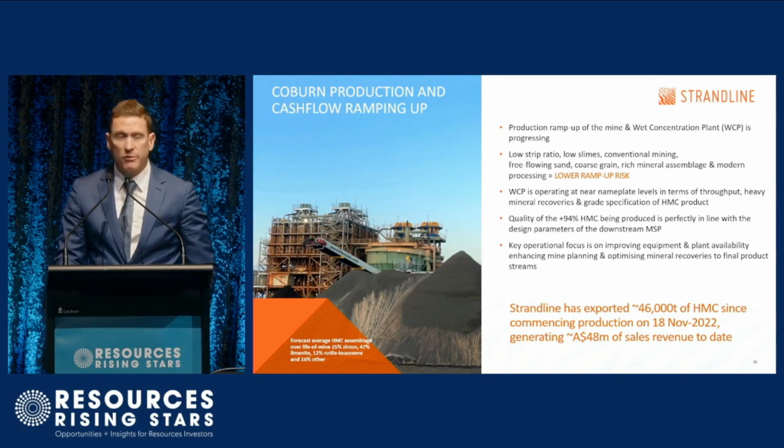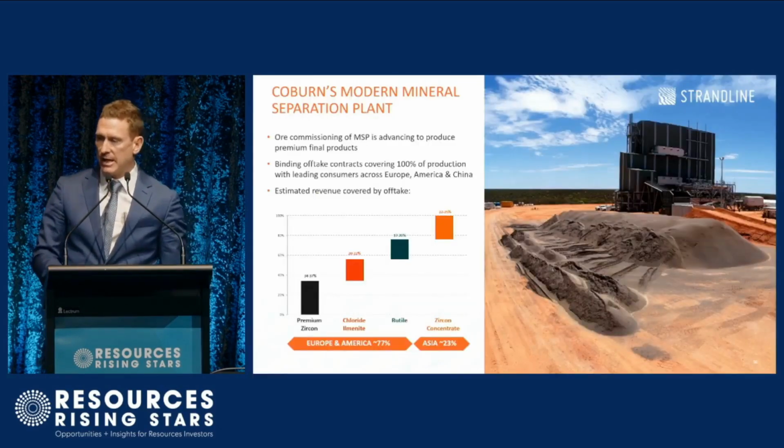The key focus for us in the ramp up is just ensuring that we improve the equipment and plant availability, reduce the downtime that you typically get in commissioning phase, as you expect, enhancing that mine plan sequencing that I was alluding to, and optimising those mineral recoveries to the final products out of the MSP.